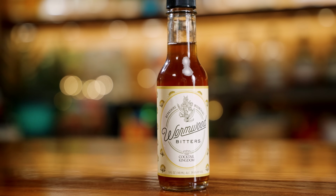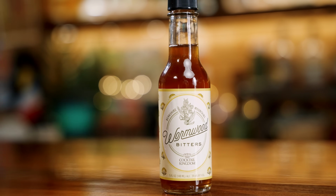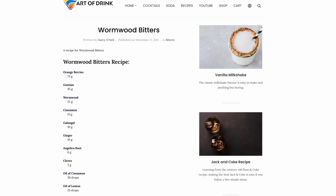Cocktail Kingdom sells the Berkshire Mountain Distillers Wormwood Bitters, and there are one or two other commercial options that you might be able to find. Alternatively, you can make your own, and David Wondrich has a recipe in Imbibe, and you can also find a recipe from Darcy O'Neill at Art of Drink.